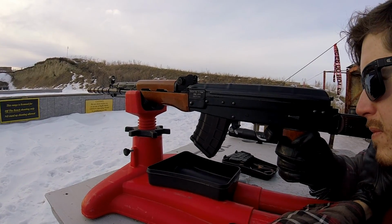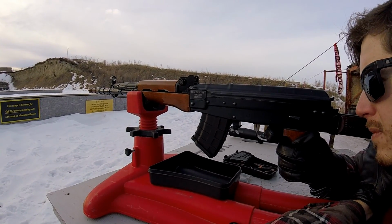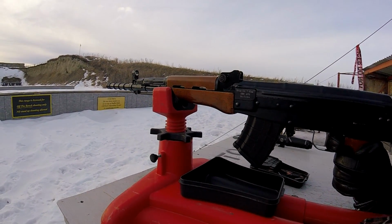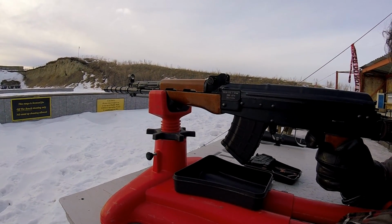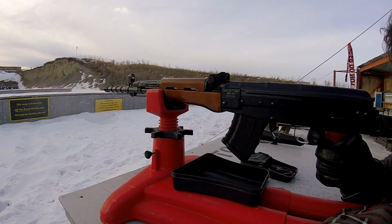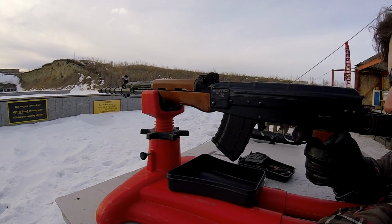So like I said, Q-Sun is a purpose-built Type 81 variant designed specifically for non-restricted status in the Canadian gun market. This means it's only capable of semi-automatic fire and has a longer 18.7-inch barrel to meet Canada's non-restricted requirements.